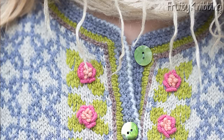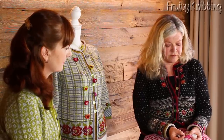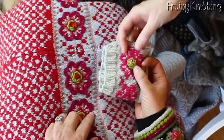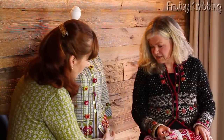Then I also use the bullion stitch. It's related to the French knot. It's a little longer. I use them very much. It's very pretty. So here you've put a button in and there you've got the French knot. Yes. So there are so many ways to play around with these stitches. Yeah, it's really gorgeous. And you've got them here as well as the center of the rose.